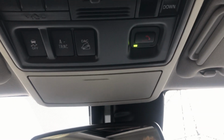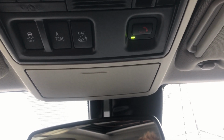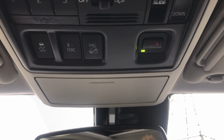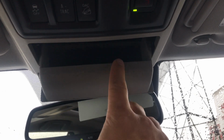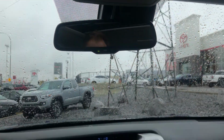A-Track, again, is going to be your friendly off-road settings. That's going to give you a little bit better traction off-road. Can turn the traction control system off. It only goes to about 10%, still on there slightly, but if you want to have a little bit more free will with the car, you can press that button there. Of course, your sunglasses holder. Other than that, pretty straightforward.